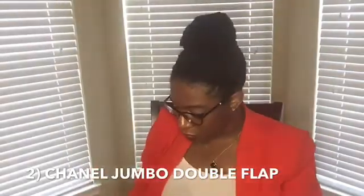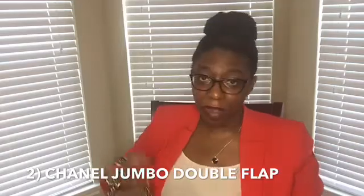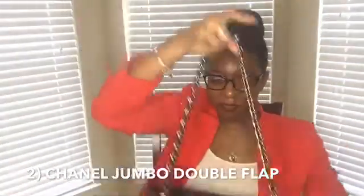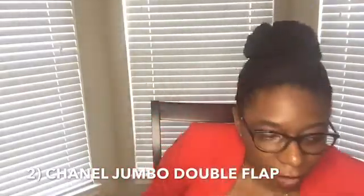And again, the phone will probably fit in this exterior pocket, but I'm not going to try that for the purposes of this video and for the purposes of my day-to-day life because I don't want to stretch out the pocket for no reason. So yeah, that's 2 bags down. Let's look at our third bag.